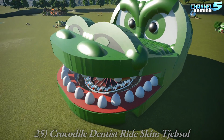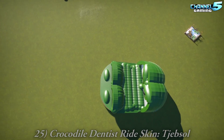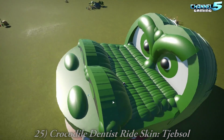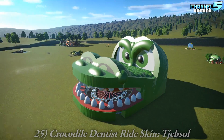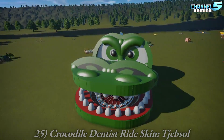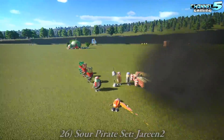Oh, I'm just looking it up. That is big. Those eyes. The size of those eyes is amazing. That is the size of Gummy Island. Yeah, but it's still cool looking. Great build. Yeah. And we have the Sour Pirate set.